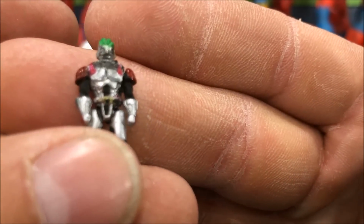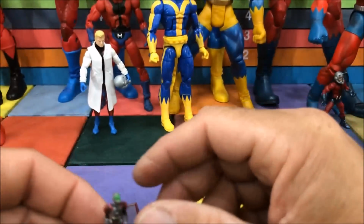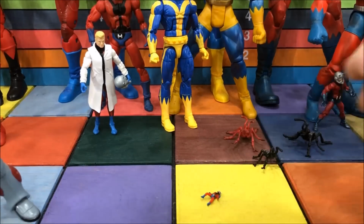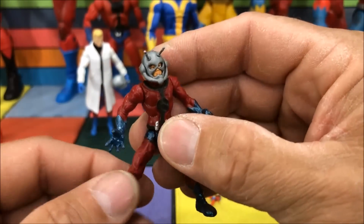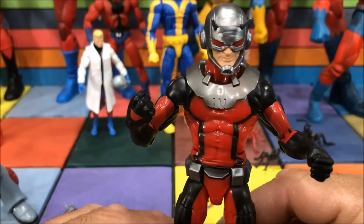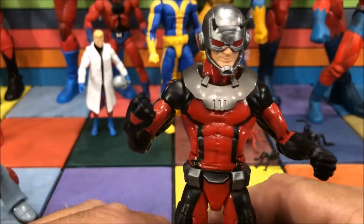That thing is really cool. They even painted the belt yellow to match the other one. Definitely love that. That's a really cool accessory to me. Really enjoy it. And then we also have this one, which also has articulation, which is really nice. And then you have the new one that comes in the 2-pack, and all he does is come with the Stinger. No accessories whatsoever, no mini version, no ants, no nothing.